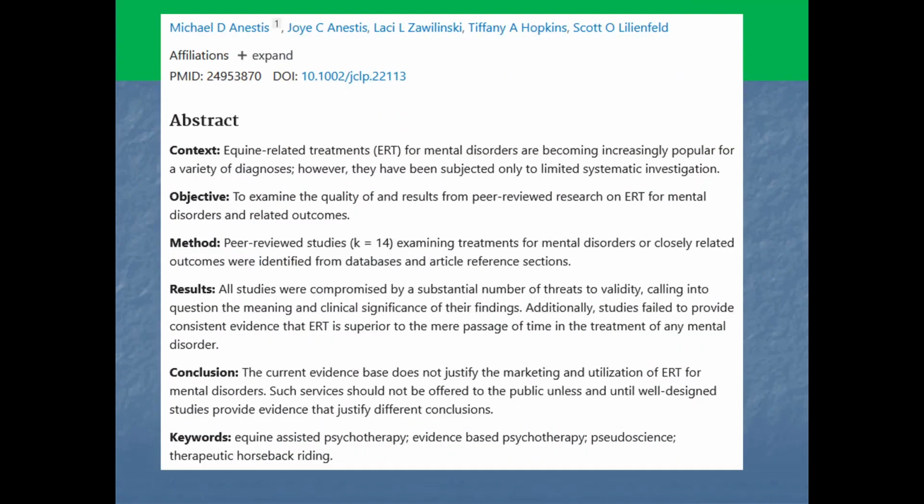Okay, how about this one on horse therapy? Pause and try. Notice in the objective part of the abstract, they say they're examining other peer-reviewed research on the topic. And in the method bit of the abstract here, they tell us they looked at 14 other peer-reviewed studies.